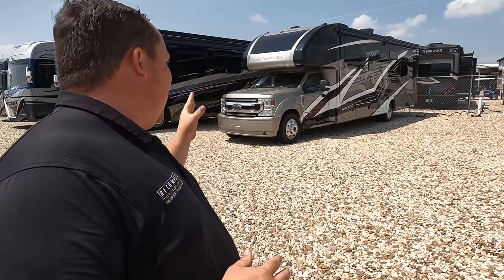Today I am super excited to be showing you this awesome Magnitude. It's now made on the F600 chassis. Previous year it was the F550. So there's a lot of improvements there. Super excited to show everybody.